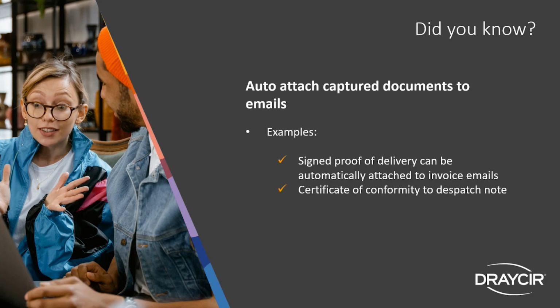Those captured documents can also be sent out with any communication. So it might well be that the captured proof of delivery that has come back into the business, with your customer signature on it, can be sent with your invoice email, because you get a number of customers who are not willing to pay that invoice until they've received that proof of delivery.